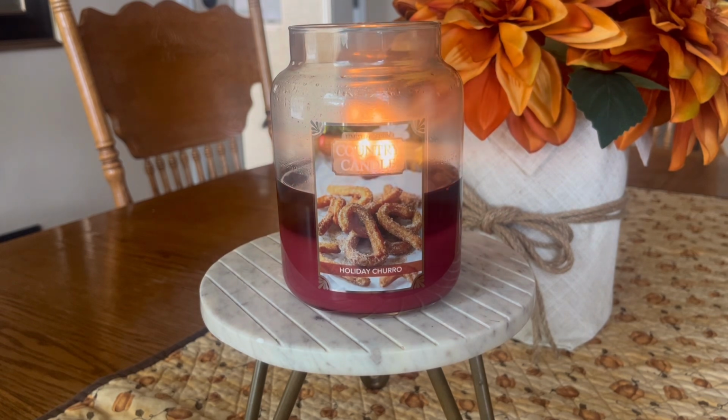I do know that Kringle has a couple of new launches coming up this week. They are launching their Winter Reserve fragrances on Tuesday, October, what is that, 29th at 12 p.m. Eastern Standard Time. And then later on this week on Friday, November 1st at noon Eastern Standard, they are launching their new 4-wick format. I believe that there's 9 fragrances available in that format. So anyways, I thought, well, I better get some of these Country Candle reviews that I have ready to be reviewed up for you guys. So in case you wanted to throw them into your cart, if you're planning to shop any of those new launches, you might have some information about them.